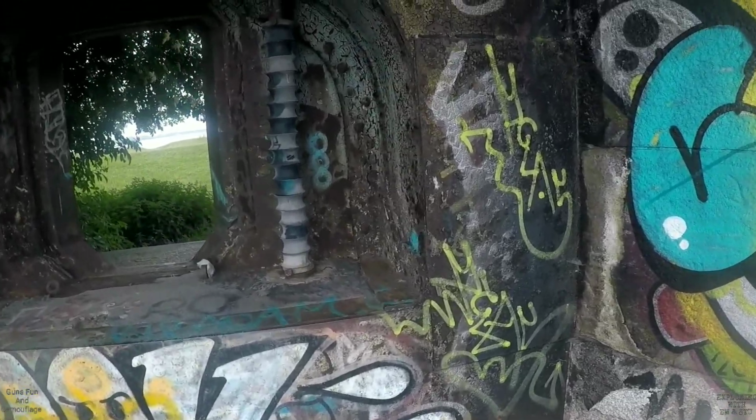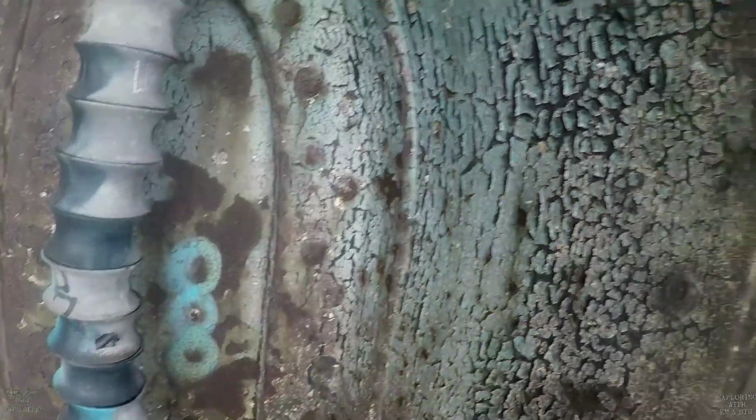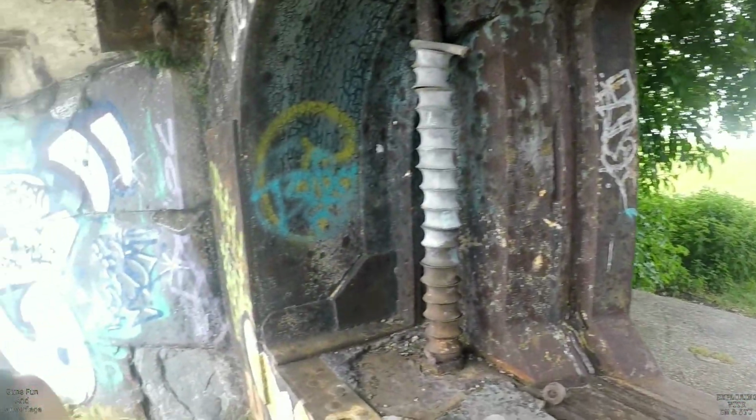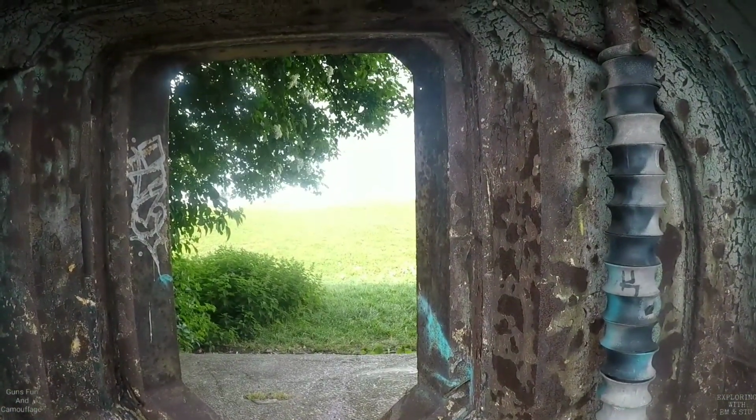As I just said to Emma, this is like paint fleck. She loves a bit of paint fleck, but that is solid. It is solid. It's like lead, isn't it? Yeah. Proper solid lead. All painted on. Well, there you go. The view's lovely.